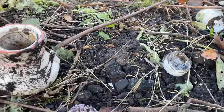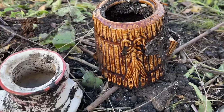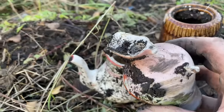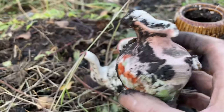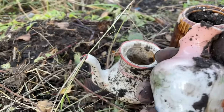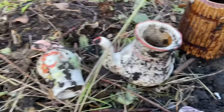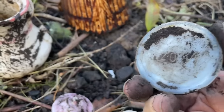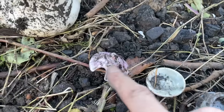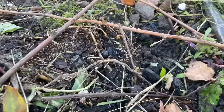minus its handle. Here's another one with its spout and handle missing. And here's a vase. It's a bit busted up though. Well, the handle's missing, that's all really. It's a bit gaudy, to tell the truth. And a little pot here, like a cold cream pot or something. So definitely keeping these two, might keep that. Have to think about the others.